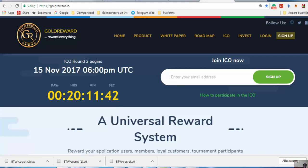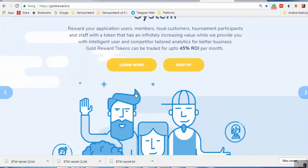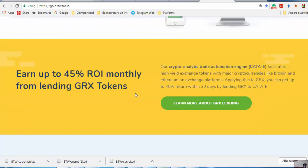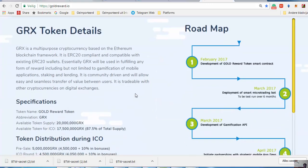That's the last stage, because they have already sold in different stages. Round 3 starts tomorrow at 6 p.m. So good luck if you are going to take part. It is a very orderly ICO. I really like it, and I think it's going to make money if you want to join.